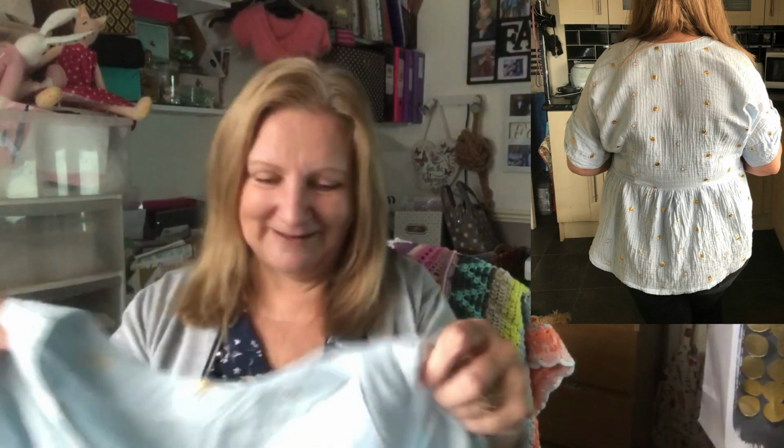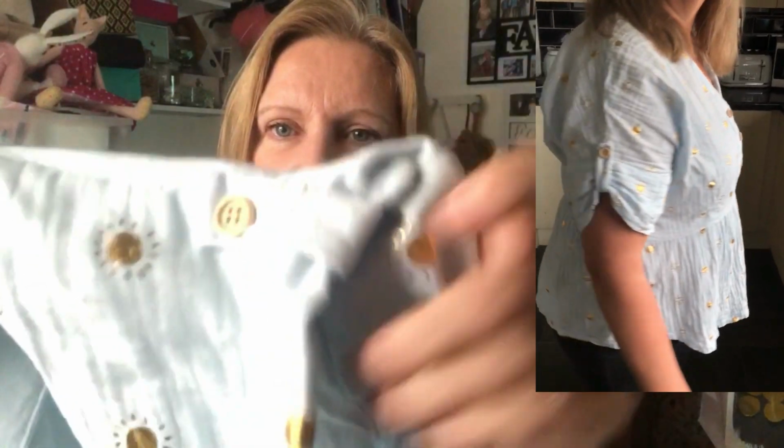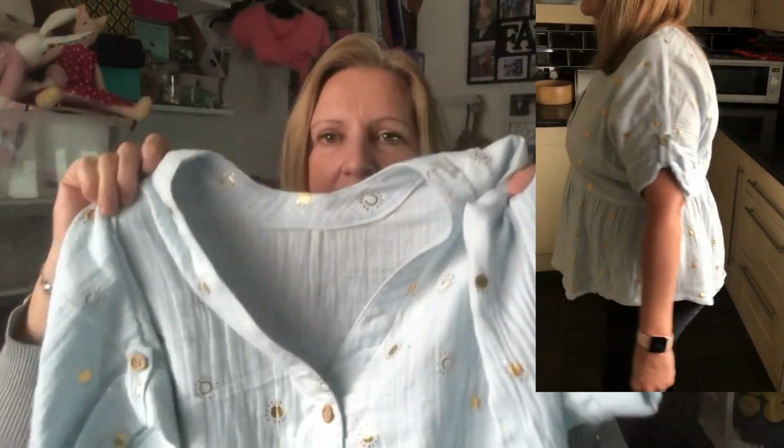But I'm really pleased with it. It went really well. So if you can see, that's it there. Like I say, I did everything. I did the sleeves, so the bigger sleeves where they roll back. The only thing was that I found that I could put it on and off without actually undoing the buttons.